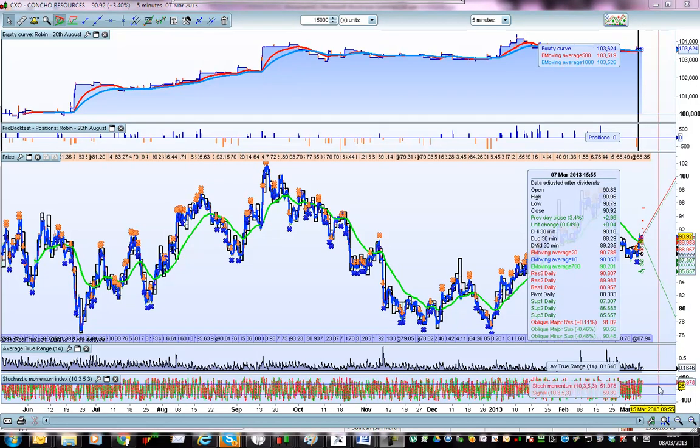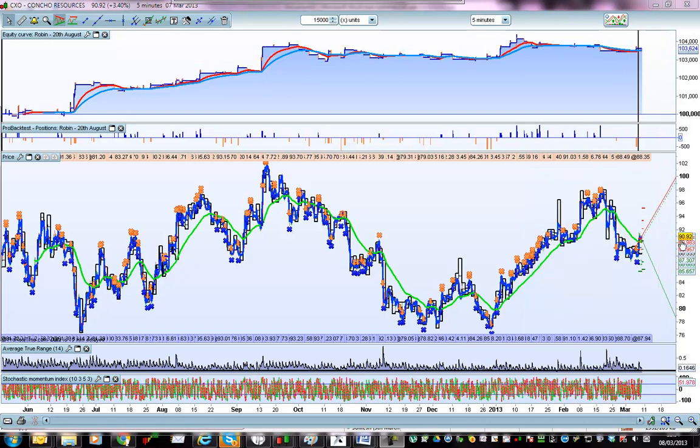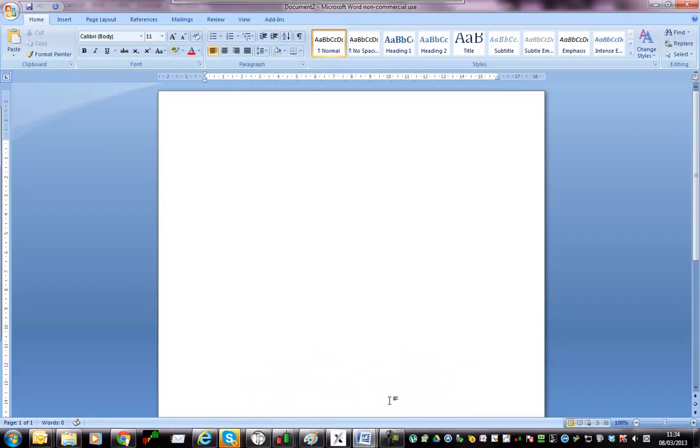Okay, ladies and gents, I just wanted to give you an update on the opening range breakout strategy. In this strategy, we're looking at this chart, which is CXO, Concho Resources. A couple of things to notice on this one: it is a $90 stock, so quite an expensive stock. And let's just run over some of the basics of the opening range breakout strategy.